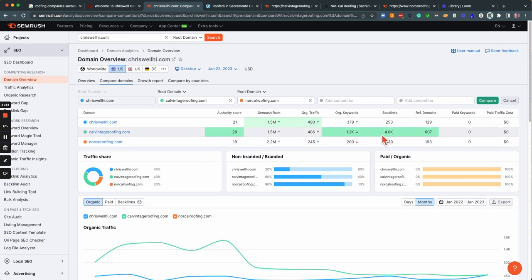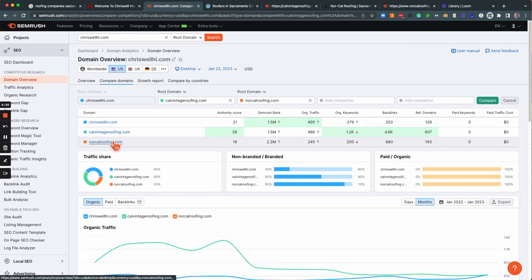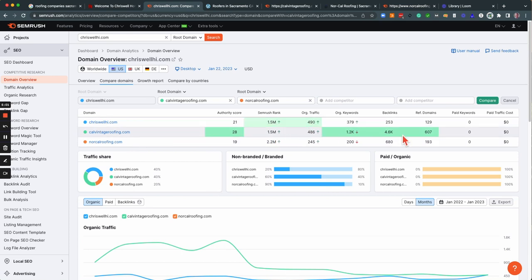NorCal Roofing has 680 backlinks from 193 different domains, so there's certainly room to catch up to these guys. You can look at their backlinks. There are a bunch of tools out there that you can use to look at their backlinks and say, all right, we're going to try and get the same ones plus other ones to get past them. Once you get past them, you're going to see a big jump in your traffic.